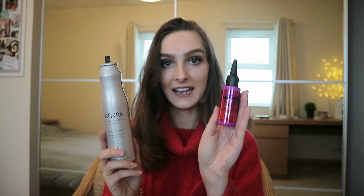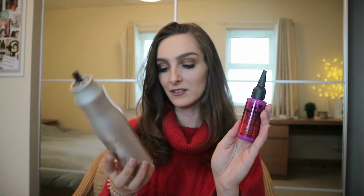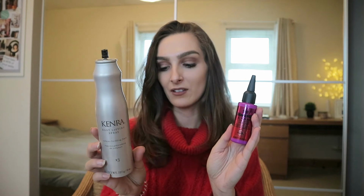Okay, now we're on to hair products. So I have these two root lifting volumizing sprays. I've lost the lid of this one, apologies. This is the Kenra root lifting spray, and this is also cruelty free, and all of Kenra's products are cruelty free. And this is the Mark Hill XL Amplifying Serum, which you can get in Boots, and it has marine collagen in it. So this is 50 mils, and this is 225 grams.